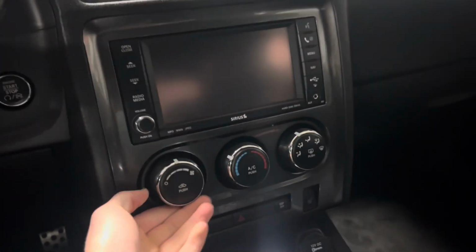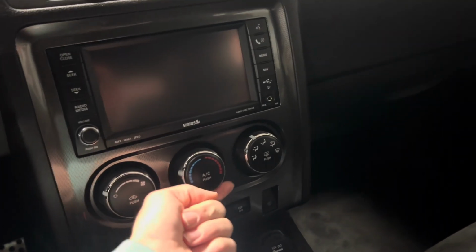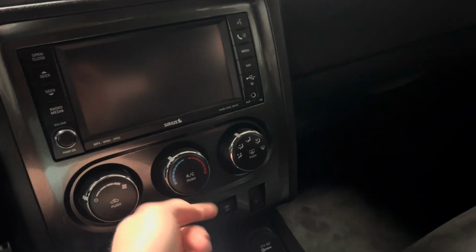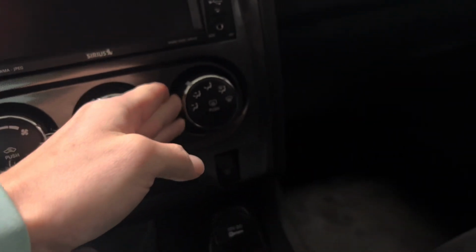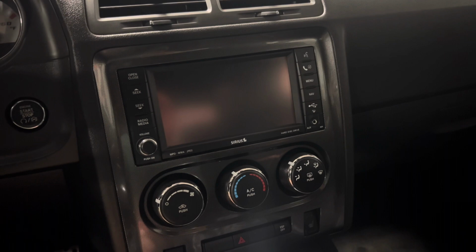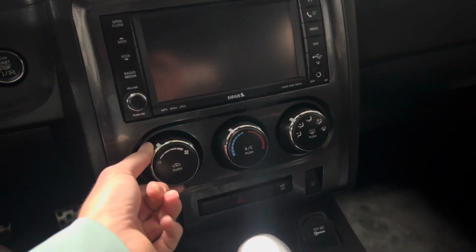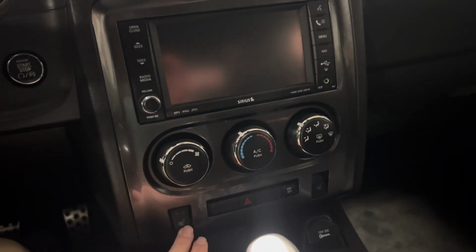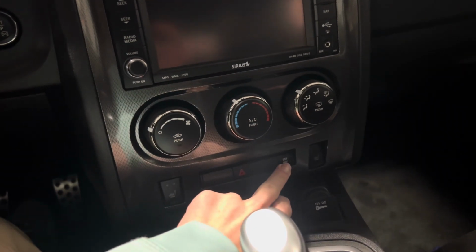But looking here, you've got 4 different stages of air: hot, cold, and then your different areas to cool or heat your body. And that's actually pretty cool here. Most cars have auto climate control in them now, and this one does not, but that's again kind of harkening back to the old ages of Dodge. Heated seats in this though, which is kind of cool. And you have your electronic stability control right there.